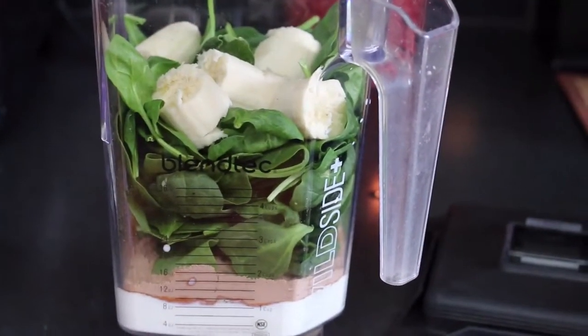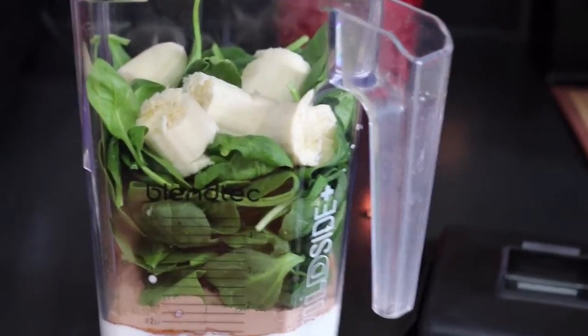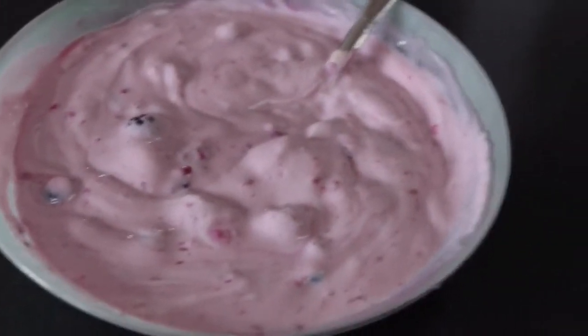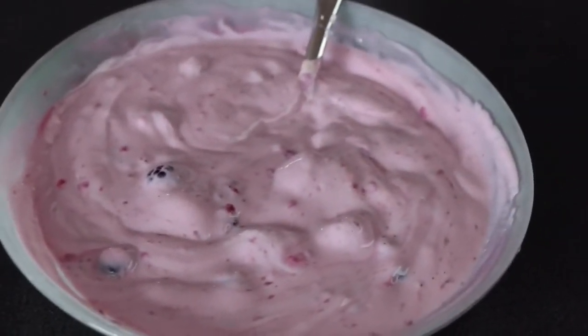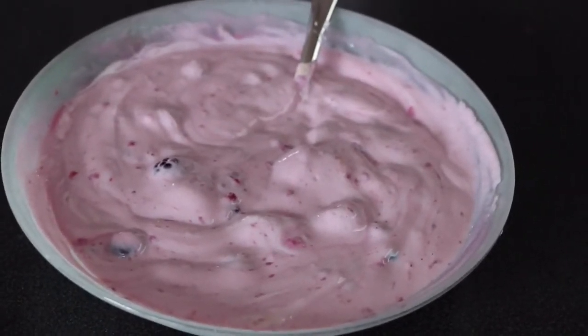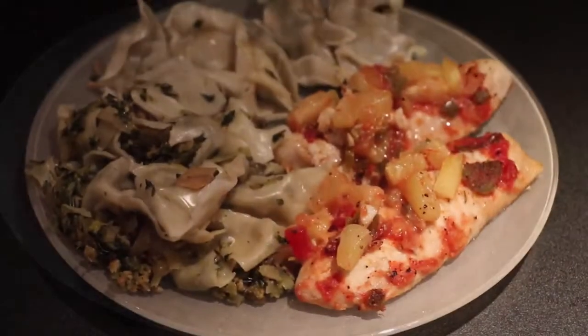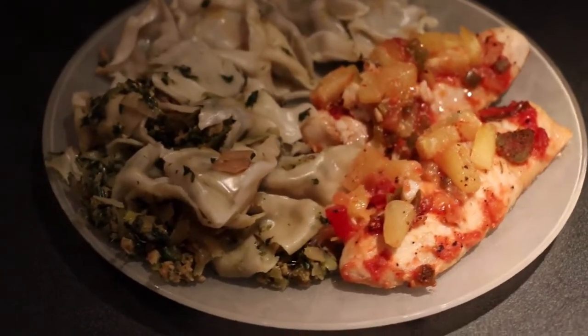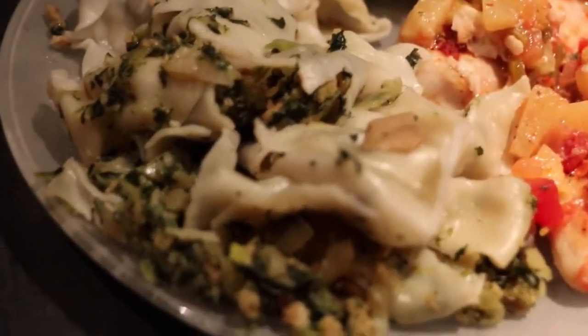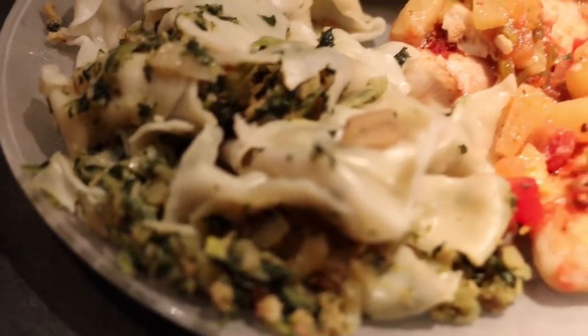Had 1 cup of kefir in there, 1 scoop of chocolate protein powder, some spinach, banana, and some cinnamon. Meal number 2 is a post-workout meal. 350 grams of plain Greek yogurt, 1 scoop of strawberry protein powder, 140 grams of mixed berries. Meal number 3 was 2 loins of tilapia with some seasonings on there, topped with some salsa, some pineapple, and on the side are 15 vegetable pot stickers. There's cabbage, spinach, mushrooms, and garlic.